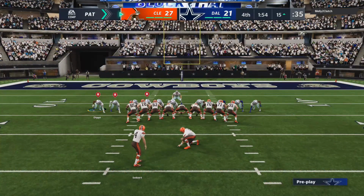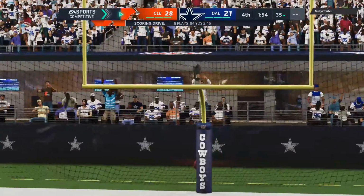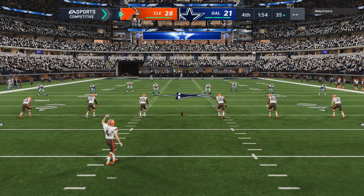Steps away to his left. His pass caught at the 4. And he'll take it into the end zone for a Browns touchdown. Mayfield finding Odell Beckham with a touchdown pass. And the Browns have moved out in front.